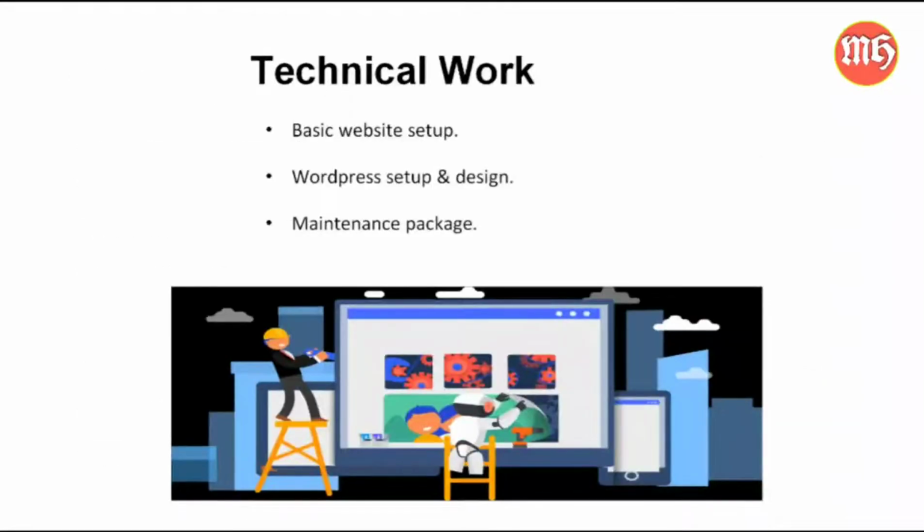Technical work. Site setup, WordPress. You can also make some quick cash by offering your skills in some technical work like website setup or WordPress setup and design. There are businesses where the owners have no skill or knowledge at all in technical work, and as such, they're willing to pay those skillful ones to solve their problem. And there are also clients who have too much to handle and are just looking for extra help to take care of their site's maintenance and development. You can offer your service from simply setting up a website to selling a WordPress maintenance package to your clients.